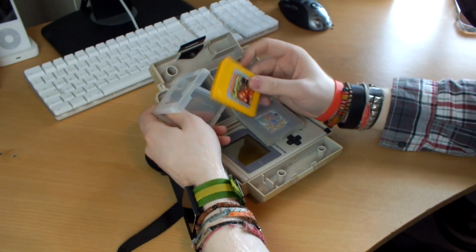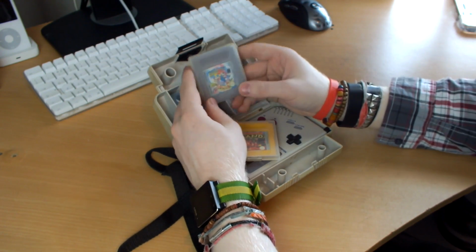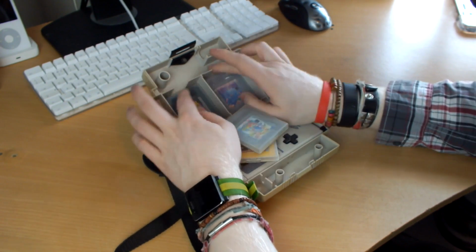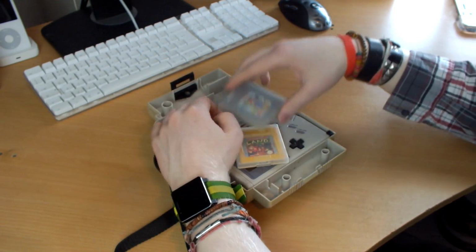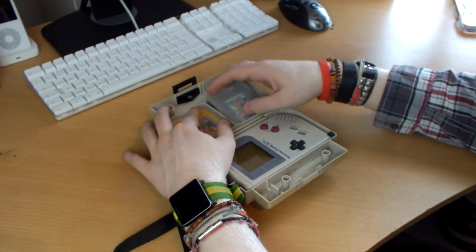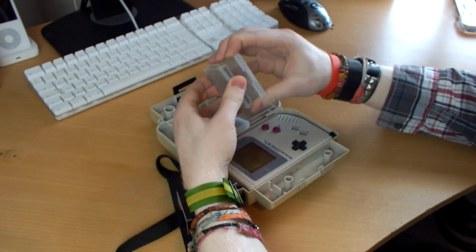So as you can see, we've got Donkey Kong Land, we've got one of the best Game Boy games, Super Mario Land 2, 6 Golden Coins, and then we have the 2 Tetris games back here. So this is probably my favourite bundle just because it includes a load of classic games, brilliant games, and a lovely little case. So what we'll do actually, guys, is we'll take both of these and we'll take them out.